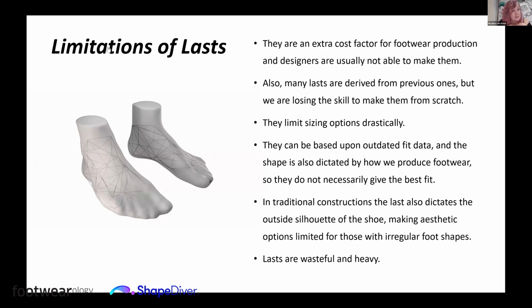I also have this a lot as an educator myself, that I'm being asked by companies, please train my people in how to work with proper fit with lasts. A lot of lasts are also derived from existing lasts, and it means that we're kind of losing the skill to make them from scratch, but also it means that if there's a mistake in a last, it kind of trickles down all the way.